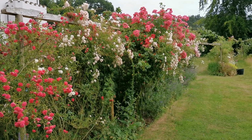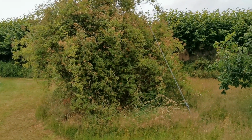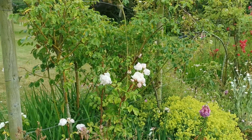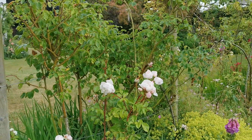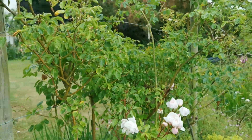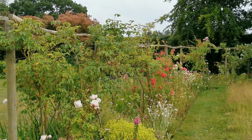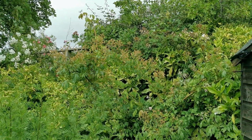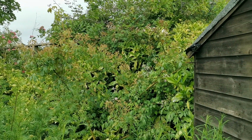The early ones, if we just show you, that's our main Rambling Rector now completely finished. Buds have all browned off, started to form some hips. And the Generous Gardener, which was on here doing so beautifully earlier on, now just having a second little flush. Got some good bud formation on this to come on later. It is a repeat flower, but the first flush that we had in early June is now completely finished. Kiftsgate here, all finished. Browned off buds, forming some hips. Going to leave those because it does form some lovely bright orange hips.